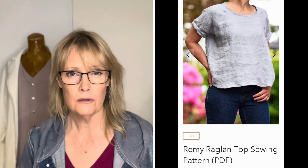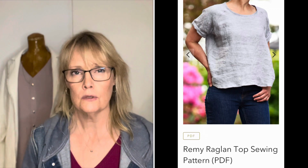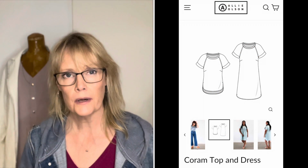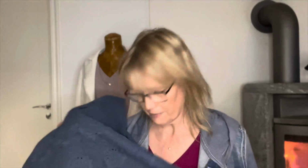I think it's called the Raglan Tee or something like that. I really like that pattern. And I also know that Ali Olsen has a pattern, the Quorum shirt, I think it's called. I will try and insert pictures of both the Soho 7 one and the Ali Olsen here. I think that would be great for this. So we'll see if I order a new pattern or use the ones I have.